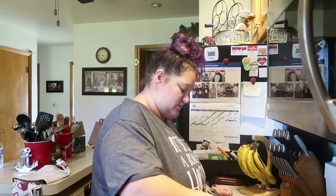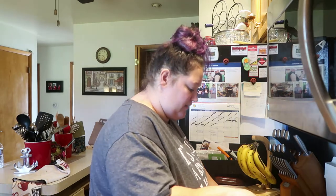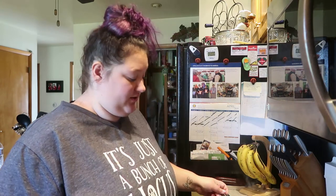I think we can do that. We gotta get this butter to melt. I also need something to stir it. Trying to get this butter to melt and then the cocoa to dissolve. That's important. Okay, so it's starting to boil, so I think we need to add the other stuff in.